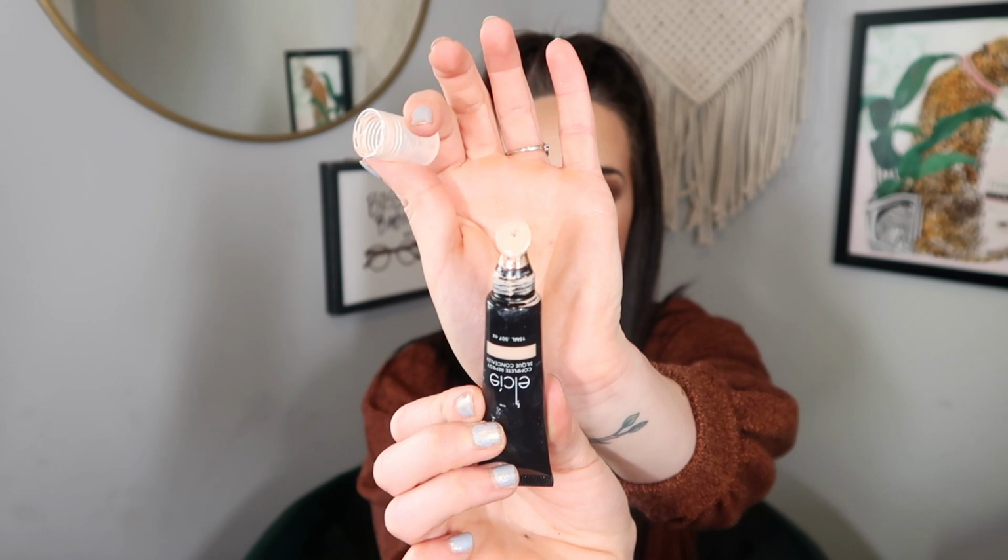This is what the applicator looks like, and it's just a little bit too big at times to fit right into the very corner of my eye. So sometimes I will just dab it underneath my eyes here, and then I kind of have to push it up my eye with my beauty sponge. But it gives the most beautiful medium coverage underneath the eyes, and it's so hydrating and comfortable. I really enjoy this. When I finish it, I will repurchase this one. And I feel like Elf Cosmetics doesn't get talked about too often, but I really do like their concealer.